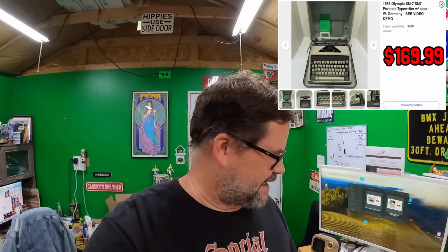We bought 2 typewriters at an estate, even at estate sales on the last day. A lot of people just don't like messing with these things. They don't want to ship them. They're scared of them. You do want to make sure they're in good condition, of course. But we paid $15 for this one. We got $169.99 for it.